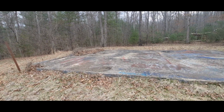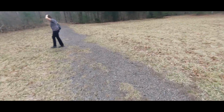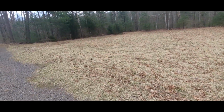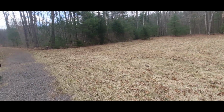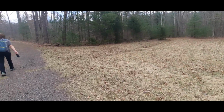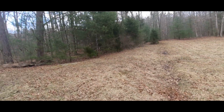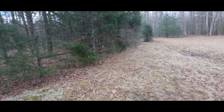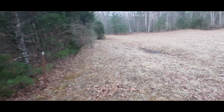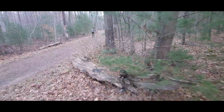Here's 21, where an old foundation, where a building sat. Yeah, we're getting stuck in the rain here, so I'm gonna have to stop filming here for a minute to see if the rain stops. This is 25. Something sat here. There's nothing left for this though. Whatever sat here at marker 25.